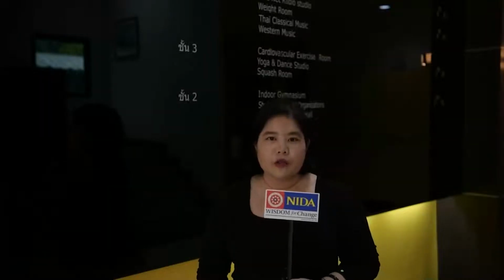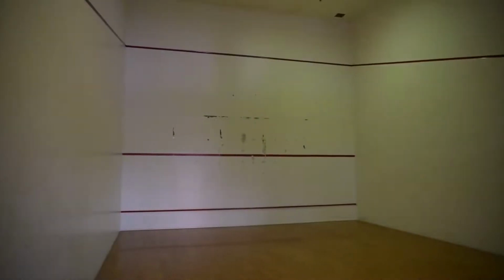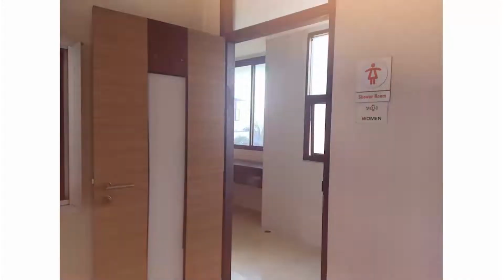On the 3rd floor we have electric bikes, we have treadmills, and we have a sport court too, but right now it's temporarily closed for COVID-19. Here is a yoga room. Every Tuesday to Friday we have yoga and aerobic classes. And here is a bathroom for the women.